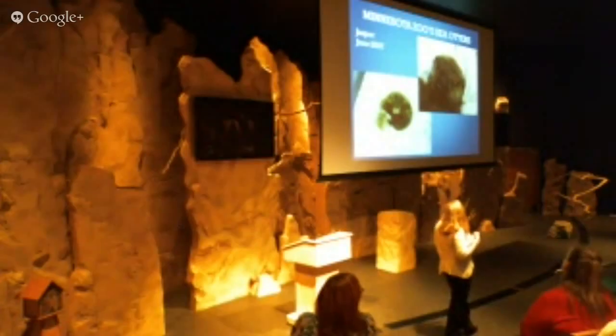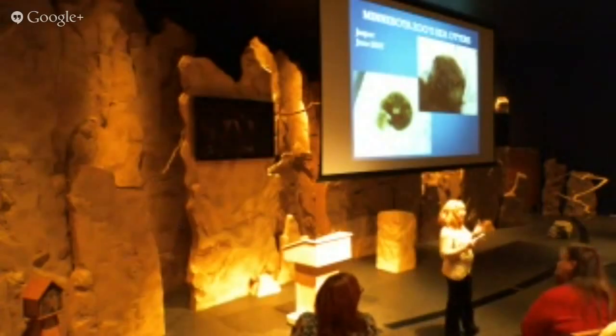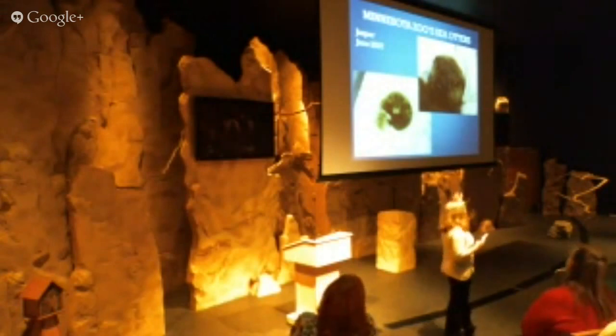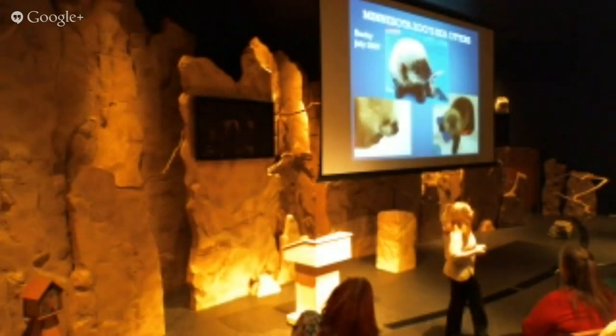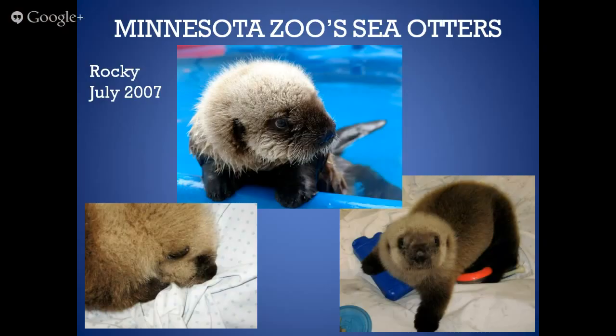And so we were making plans. I had the opportunity to go to Alaska to meet this little guy, and I was going to bring him back home with me. And while we were making those plans and arranging my trip and his transport back, we got word that Rocky had joined him at the Alaska Sea Life Center.